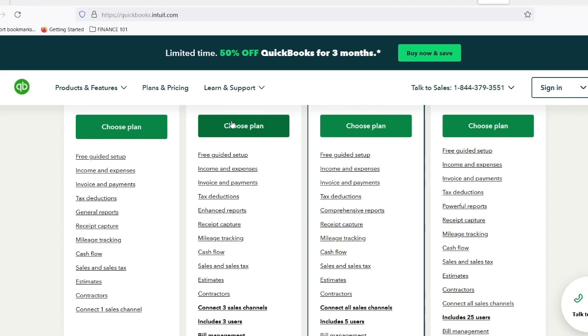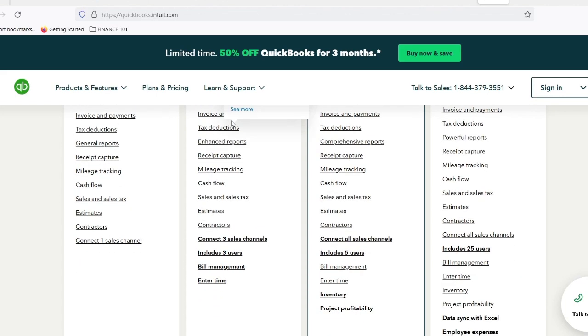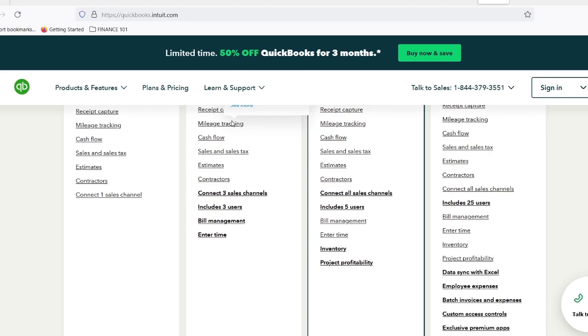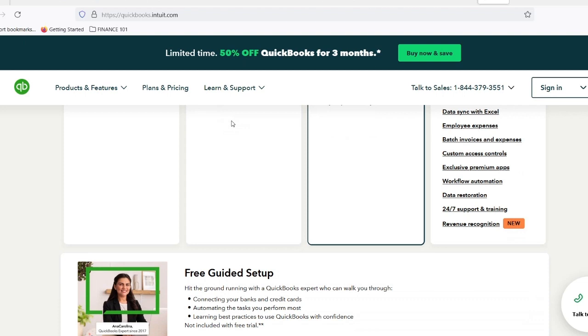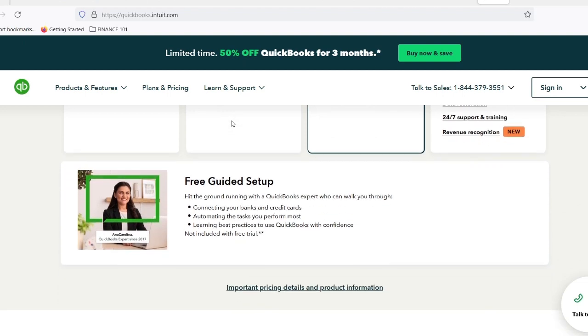QuickBooks Self-Employed keeps things a bit simpler. You get solid income and expense tracking, the ever-important mileage tracking, and the ability to categorize expenses for tax purposes. It also generates basic reports like profit and loss statements, but the focus here is more on keeping your finances organized and tax-ready.